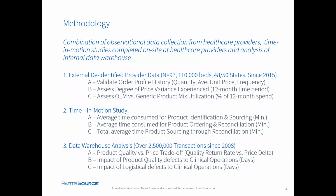In the time and motion, we sought to understand the average time consumed for product identification and sourcing. So, effectively, how much time are people spending on the orders that we just identified in the category 1 above? What's the average time for product ordering and reconciliation? And then what's the total average time for product sourcing through reconciliation in minutes per order?